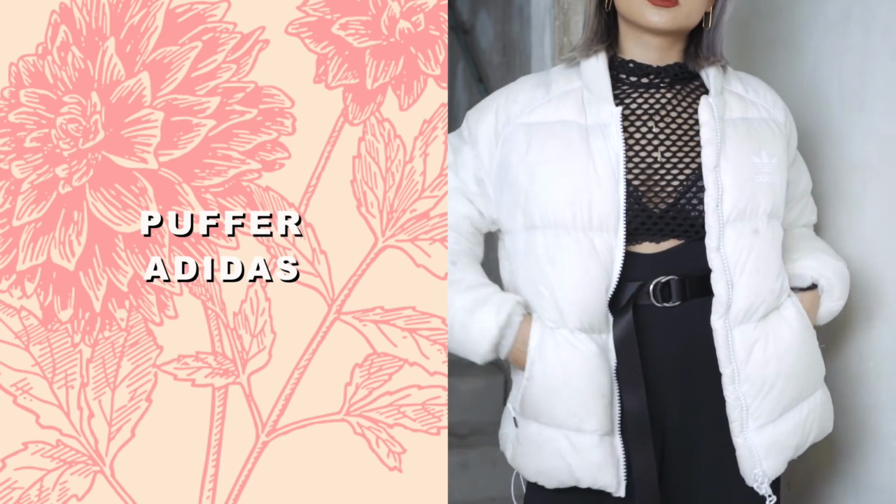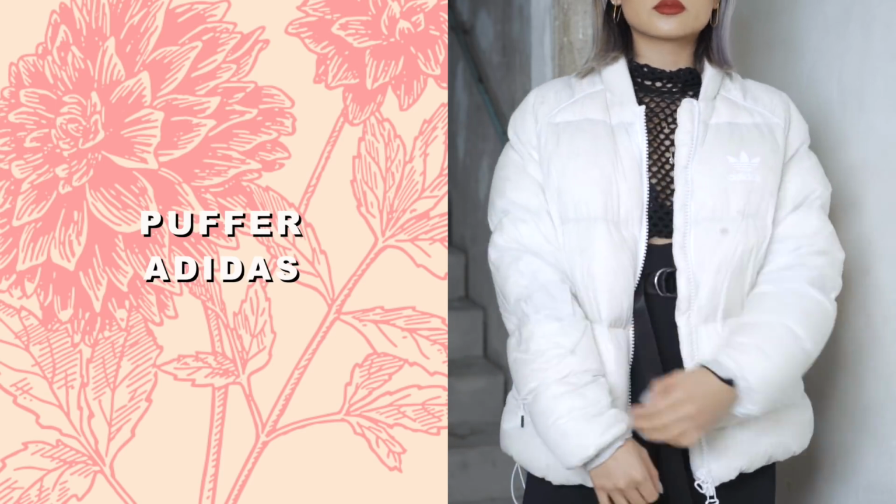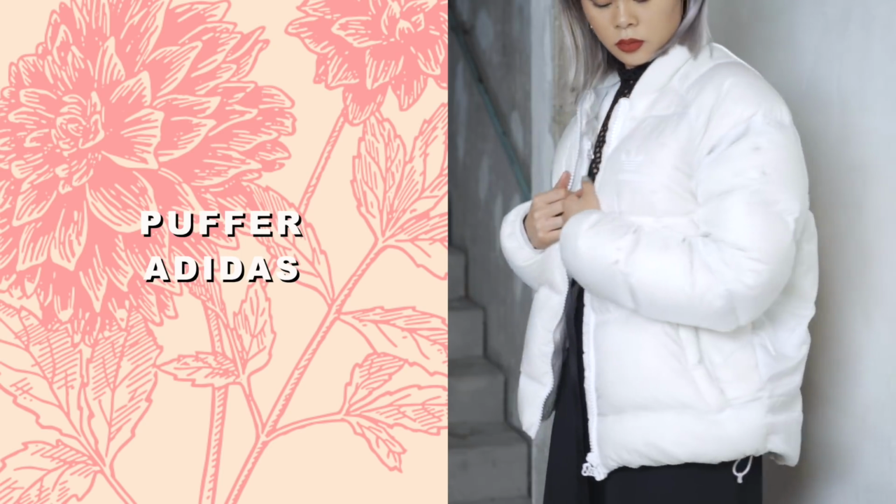Yeah. My second fashion favorite for this month has been a puffer jacket from Adidas. It's a white down puffer jacket, and it's so warm. I mean, I wore a mesh top and just the puffer, and I was set, and it was freezing out, and yeah, it's really cute.